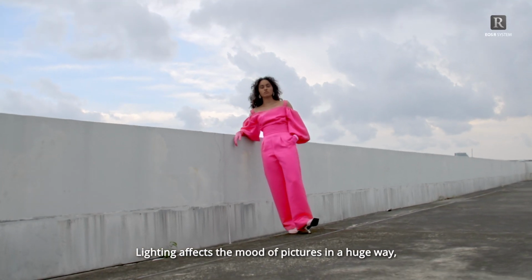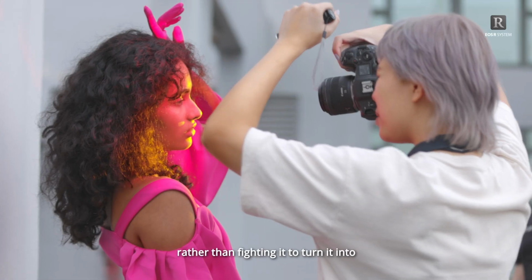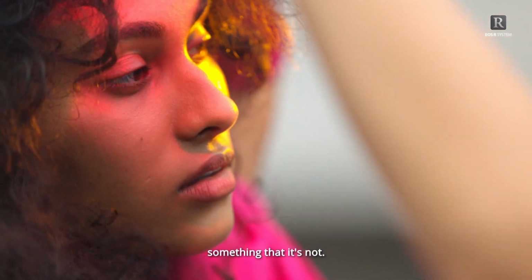Lighting affects the mood of pictures in a huge way, and when you're shooting outdoors, it's sometimes about working with what's available rather than fighting it to turn it into something that it's not.